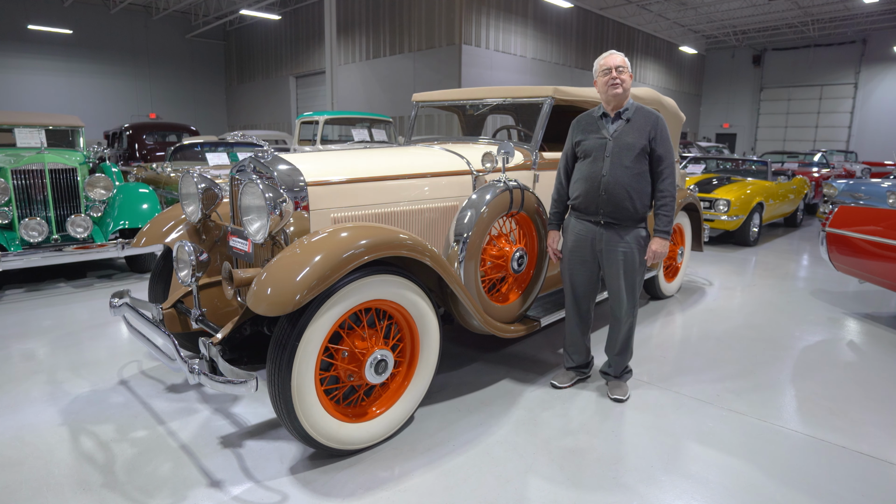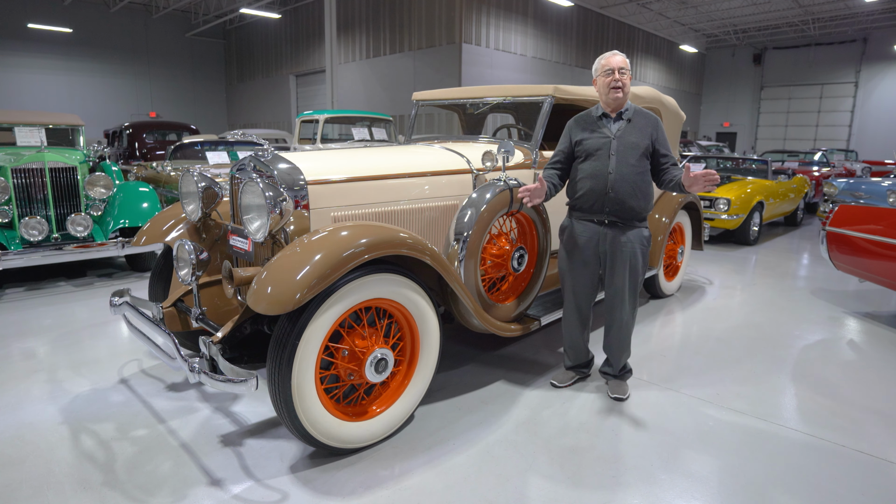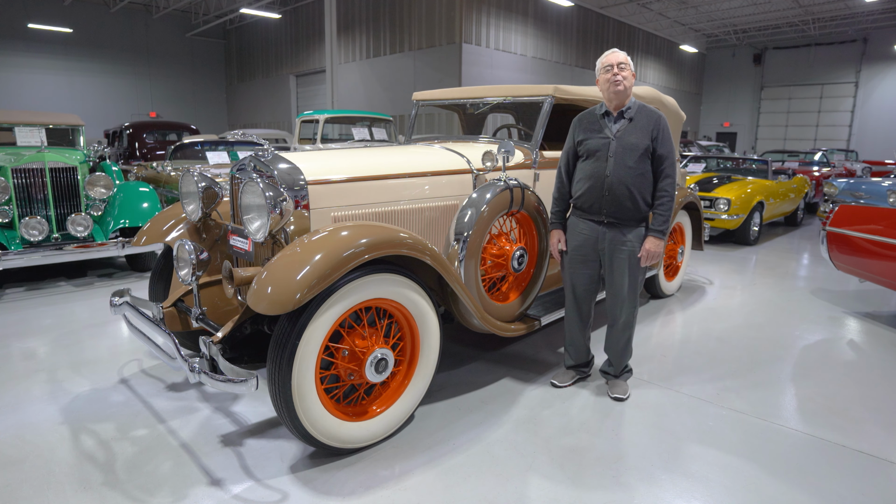Well, greetings from the sales floor of Ellingson Motorcars here in Rogers, Minnesota, a northern suburb of Minneapolis, Minnesota. Today we have probably one of the rarest automobiles we have in inventory right now, a 1930 Lincoln. This was a custom-bodied, Derham-bodied four-door convertible sedan Phaeton. Oh my gosh, what a mouthful and a half. Well, we'll give you all the details in but a moment.